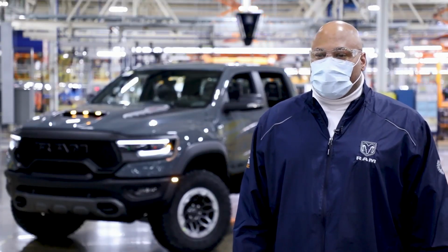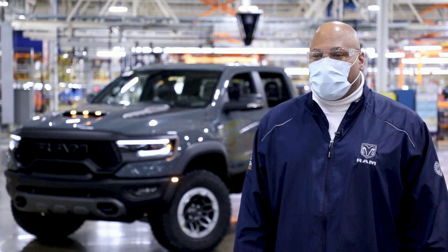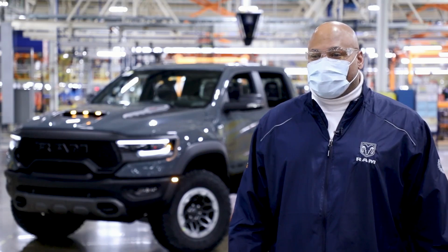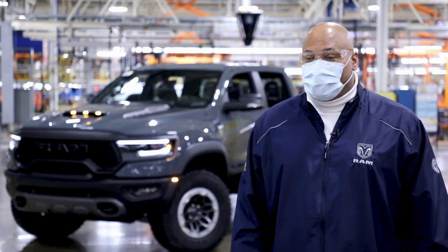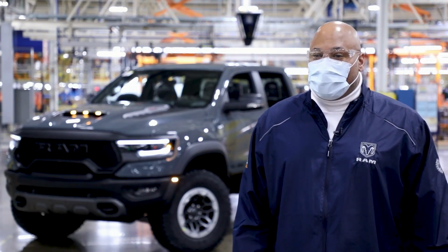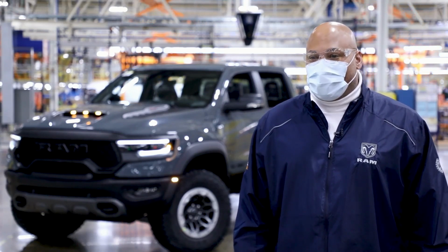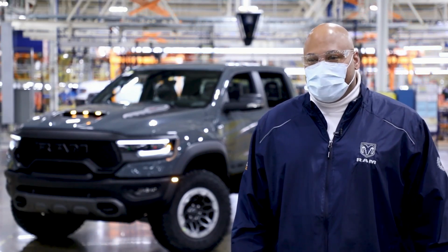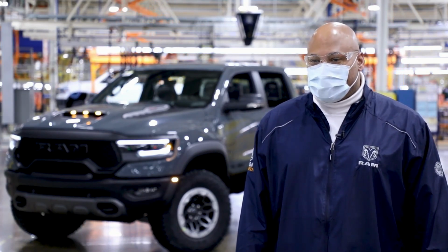If you think about it, 3 or 4 years ago when we first launched the 1500 truck, it was the first truck ever built inside these four walls. This has been known mainly as a car facility, an auto facility. So to not only learn how to build a Ram truck, but also to master building a Ram truck, it's extremely proud for all of the entire membership here at this facility.